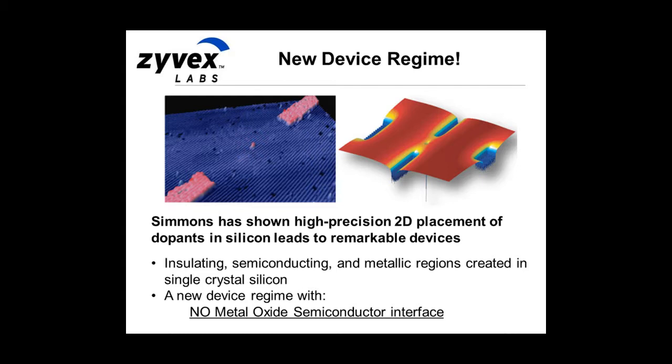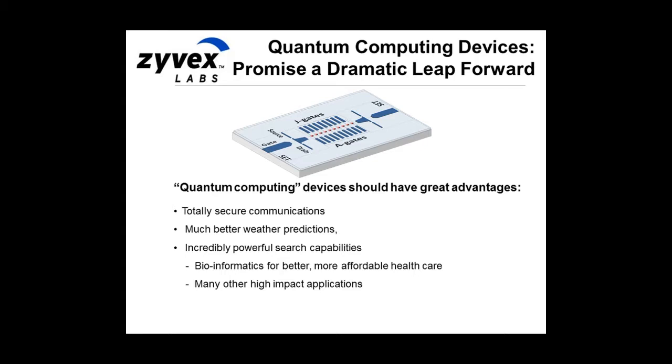And she does this with the same hydrogen depassivation lithography. This is a remarkable thing because she's using it to try to make quantum computing devices. Now, I don't want to, quantum computing is very confusing. It's confusing to me.